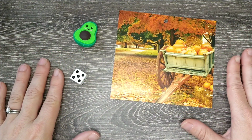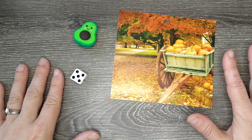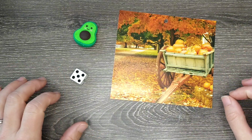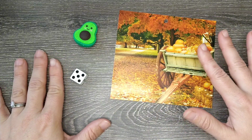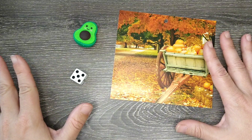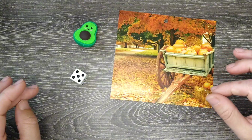It is a new month, and that means it is time for another round of my game, Kelly's Coloropoly. That will help me choose, kind of narrow down, what I'm going to be coloring in the month of October. Before I start playing the game, I want to go ahead and take a quick look at what I managed to complete and what I may not have completed in September's game.